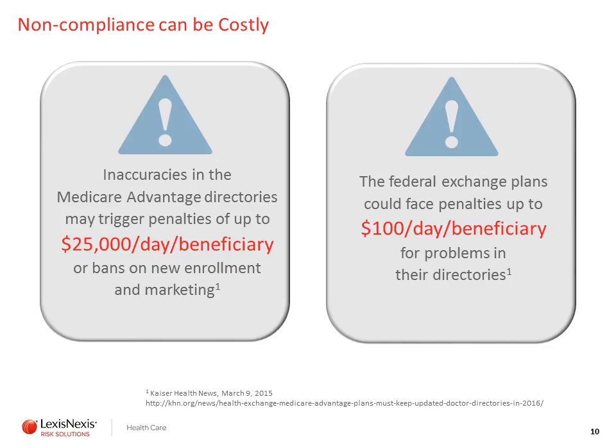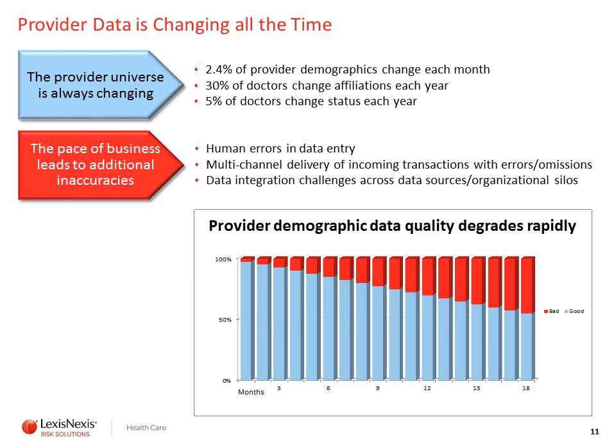We're already seeing audits by CMS with some of our health plan customers. They're undergoing audits requiring corrections due to issues in their provider directory data that have popped up during those audits. So there are audits occurring now that are really driving the need to make some changes and make sure the information you have out there is accurate.